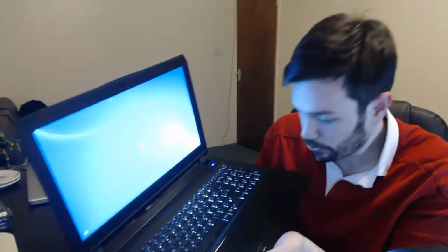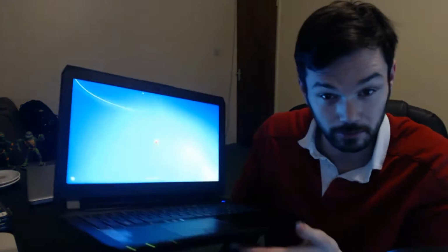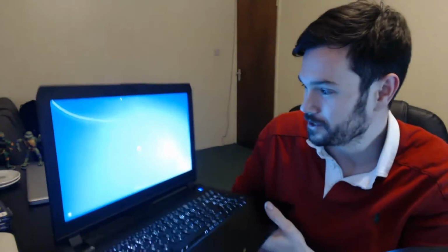Let's just introduce you to her. Here we go. Look at that form factor. I'll let you know the spec in a minute, but look at that form factor. Can you believe how thin and light this beast is? Obviously it's a 15-inch laptop. I've got to be careful where I point the screen because it messes up the color saturation of the webcam.